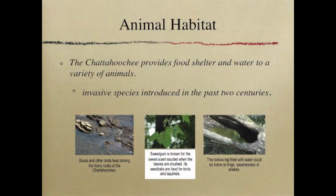Chattahoochee Nature Center. The Asian clam, a native of Asia and Africa, was introduced in the U.S. in the 1920s and spread quickly to 38 states, including Georgia. Interestingly, the European starling was brought to Central Park in New York City in 1890 in an attempt to introduce all the birds found in Shakespeare's work to America.